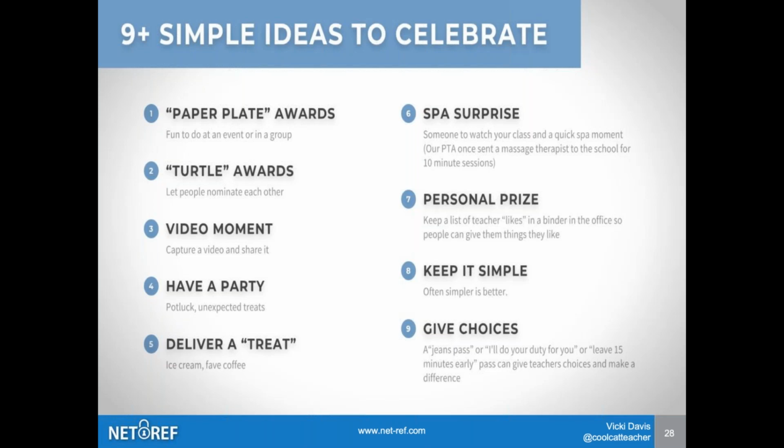Now, my PTA a couple of years ago sent a massage therapist to the school, and you could sign up for 10-minute sessions to get your shoulders rubbed. And I'm going to tell you, not everybody signed up, but for those who did, it was such a happy day. So that was really, really cool.